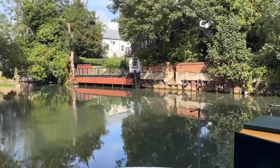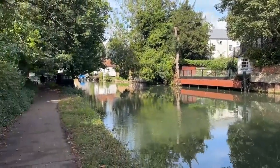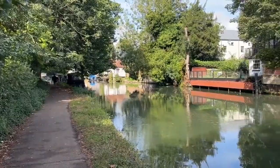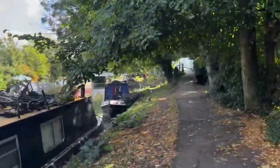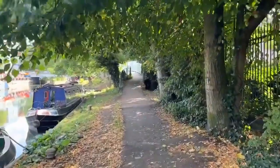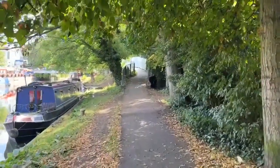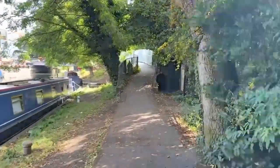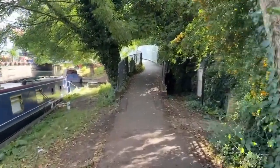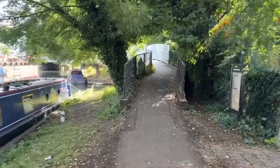Certainly some lovely properties backing onto the river here, and of course some high-end apartments created from old decrepit buildings or from scratch at some point, but certainly nice places to live, I always think, next to rivers or a canal.